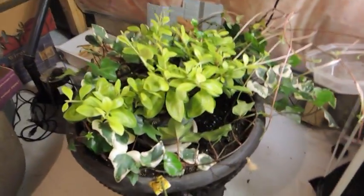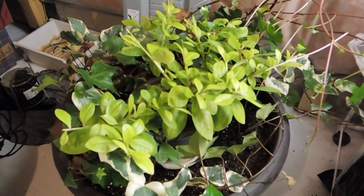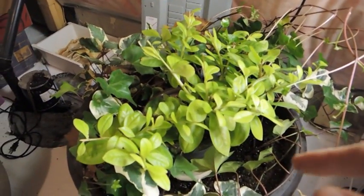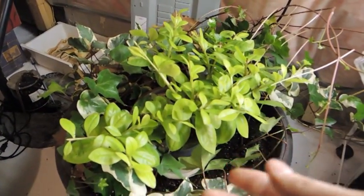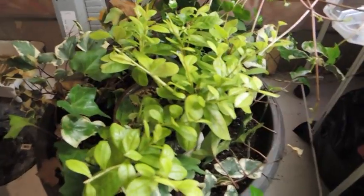And then this was where my red banana, the enset, or ensete, I'm not sure. Again, I don't know the pronunciation of that. I wish somebody would tell me. Don't just type it. I need it to be told.